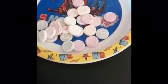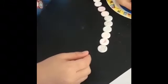Okay, so to help us find out how many animals we have all together, we are going to use some sweeties to help us count. So, how many sweets do we need to count out first, Luca? 12. Well done. Right, so can you count 12 sweeties out? Okay, so can you count them to make sure you've got the right number?